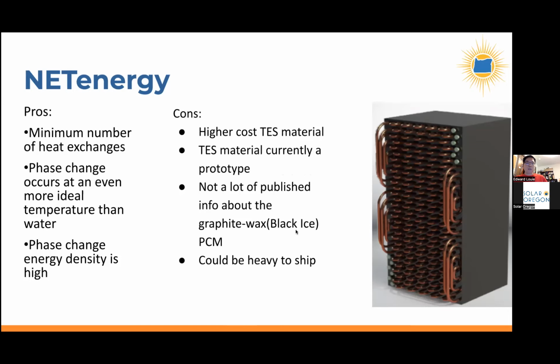But because it ships, instead of water, it's using that graphite wax material. So this blob here, this box, could be really heavy. I mean, it might be close to a dumbbell in weight density. Nobody knows what the cost is, but I imagine it would be in the order of the higher cost thermal energy storage material. There is a phase change, and one of the advantages is that because it has refrigerant pipes running through the system, we're minimizing the number of heat exchangers.